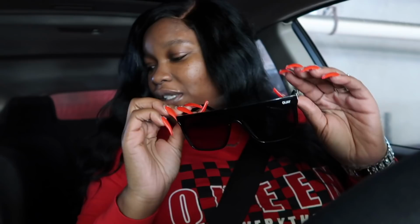I do have their patty pie. I'm about to get ready and wear these sunglasses. Oh Lord, I forgot what they're called. I put it across the screen, because I think it's called Nightfall, if I'm not mistaken. But anyway, yes, your girl's about to hit these streets.